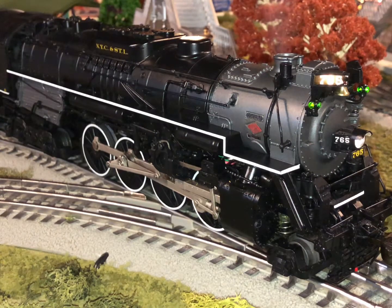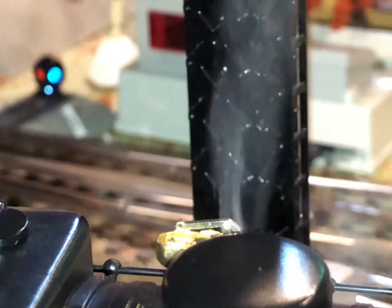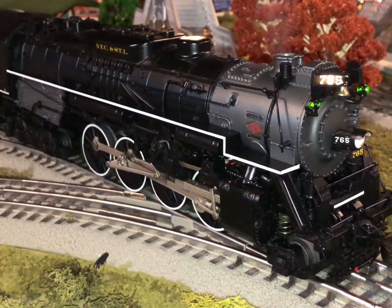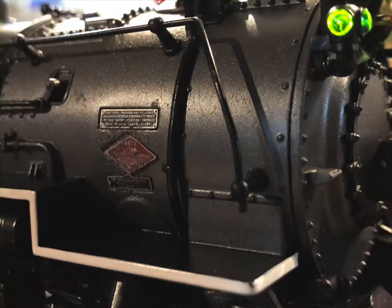Now, in addition, this locomotive also has whistle steam, and this locomotive, by biased opinion, is the most used locomotive on my layout. The boilerplates also speak for themselves in authenticity, as well as the locomotive's exterior detail.